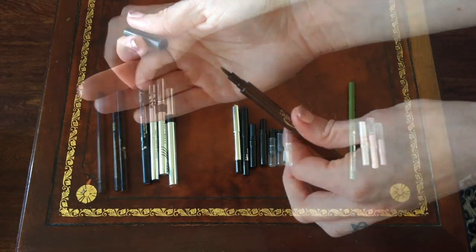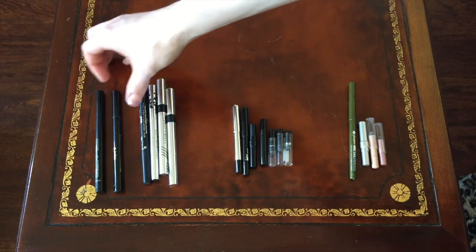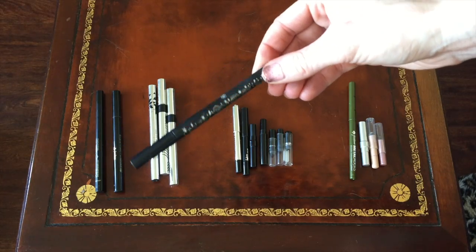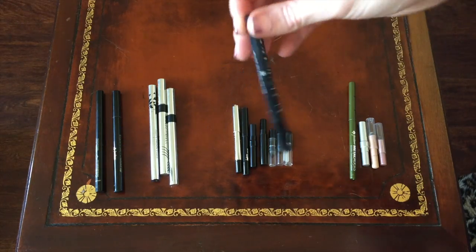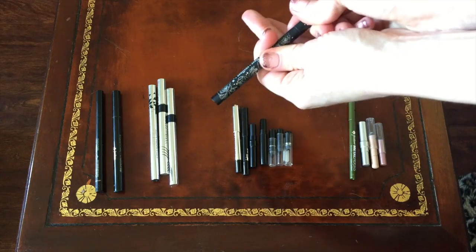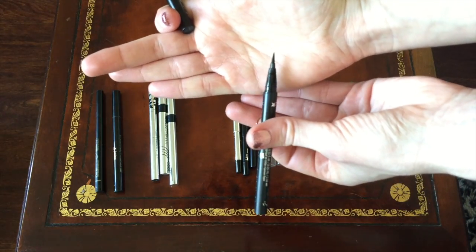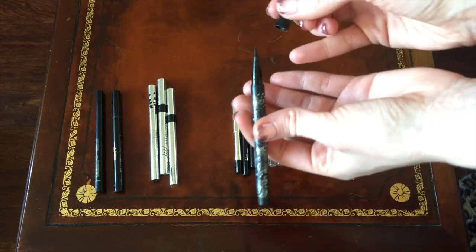I used to really love this eyeliner, but they kind of messed with the formula a little bit and it's just not the same. Probably one of my all-time favorite liquid eyeliners was the Kat Von D Tattoo Liner in the shade Trooper. This is actually a brush tip, but it looks like a felt tip. That is it there. This is a really fantastic eyeliner.